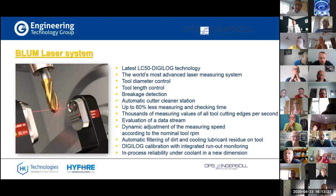The LCD Digilog laser, whilst giving us tool diameter control, tool length control, and breakage detection like most other lasers, does away with the need for cleaning the tool. It can see through coolant, dust, etc., and also will trace the radius of the tool so that when we're using 3+2 or 5-axis simultaneous applications, we have an average position on the radius of where we should be cutting, giving higher accuracy.